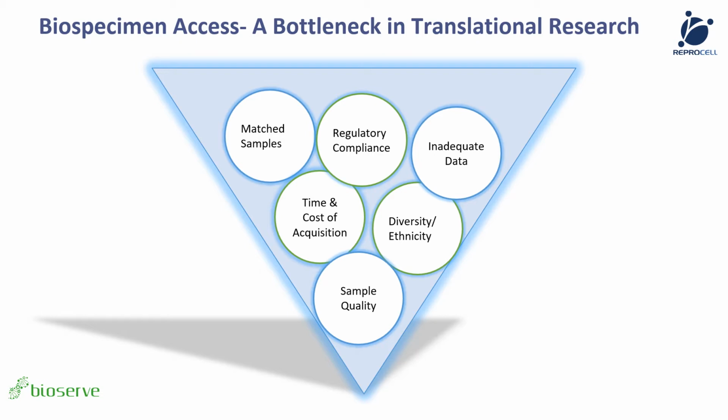Oftentimes, you cannot get the samples that you're looking for, that disease indication is not available, or the sample quality is compromised. You have inadequate data associated with the samples, or if you're looking for matched samples, oftentimes those are not available. So therefore, there is a lot of time and cost which is associated with the acquisition of these samples. And of course, one of the major hurdles for access to biospecimen remains the regulatory compliance. It's one of the very crucial aspects of accessing biospecimen to ensure that these samples have been collected in accordance with the local regulatory guidelines. So all of these bottlenecks delay your precision medicine or your translation research projects.